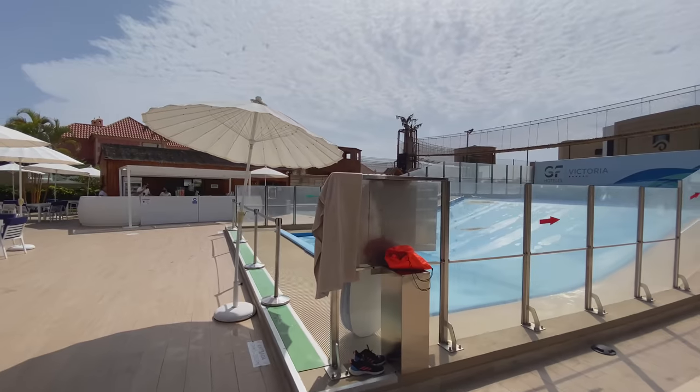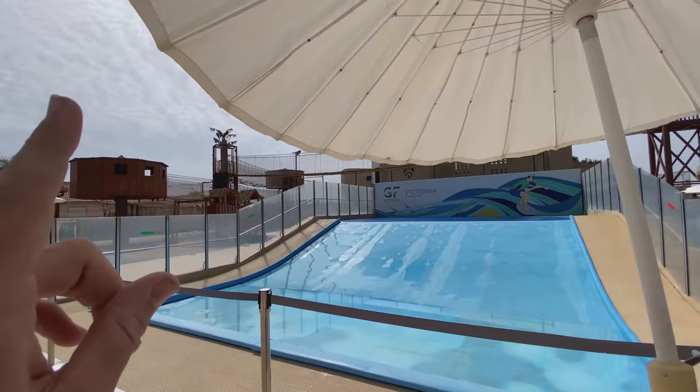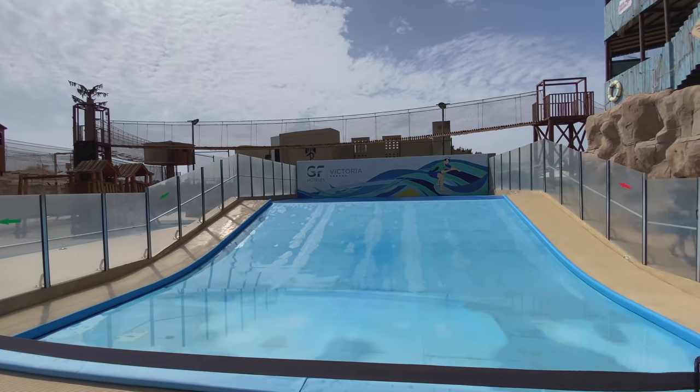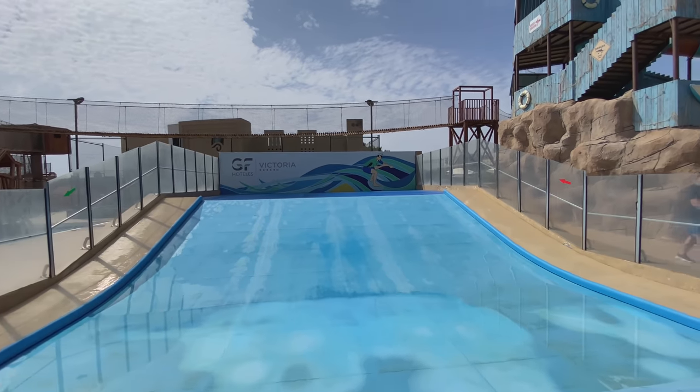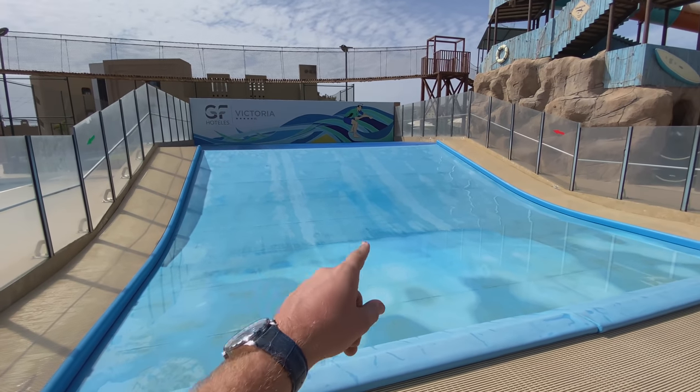So just to mention, this is a small additional cost, the wave machine. It's 10 euros for 7 minutes, which is quite a while for a tenner. You've got to bear in mind, it's pumping a lot of water. It probably takes quite a bit to run it, but I think it's worth it. I think that's probably cheaper than on the cruises.